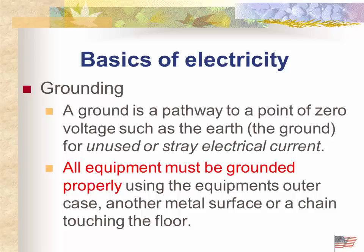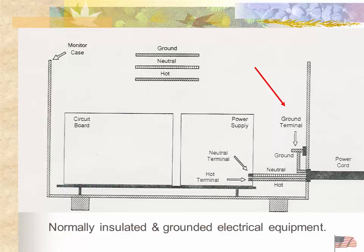A ground is a pathway of 0 voltage going to the earth, and any stray current we would want to go through that pathway. So what we're going to do is ground all of our equipment by having something that's going to be touching the floor, grounding it out. And you can see there's a terminal there.